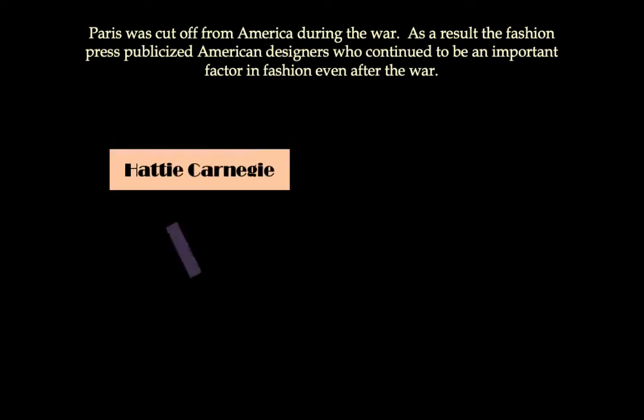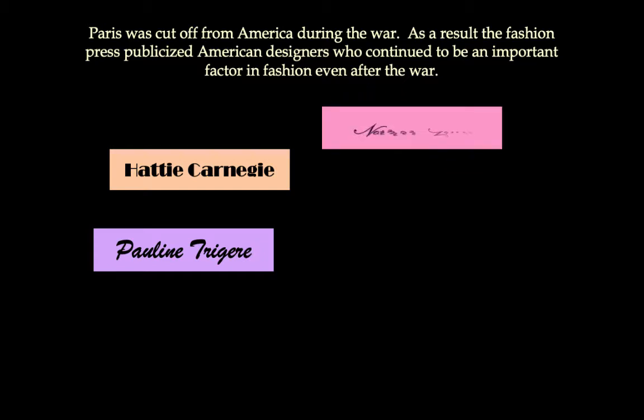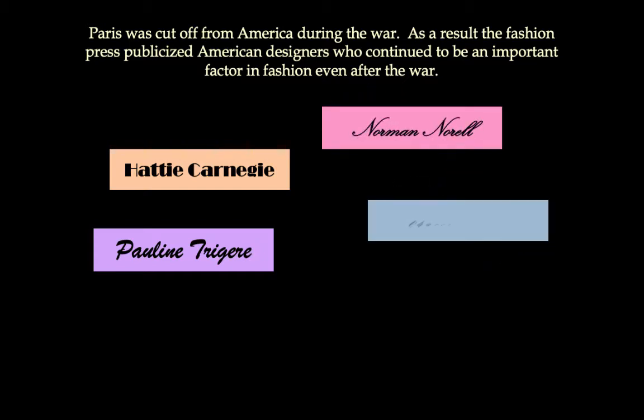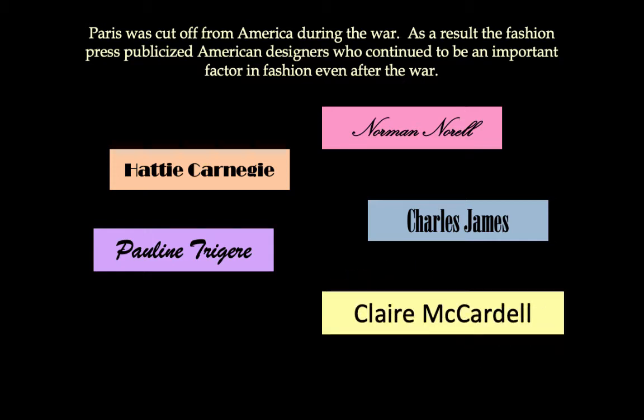So we left off talking about the utilitarian aspect of rationing and how clothing was affected because of all the restrictions due to World War II. So now we're going to kind of review main designers as well as look at menswear and kidswear.